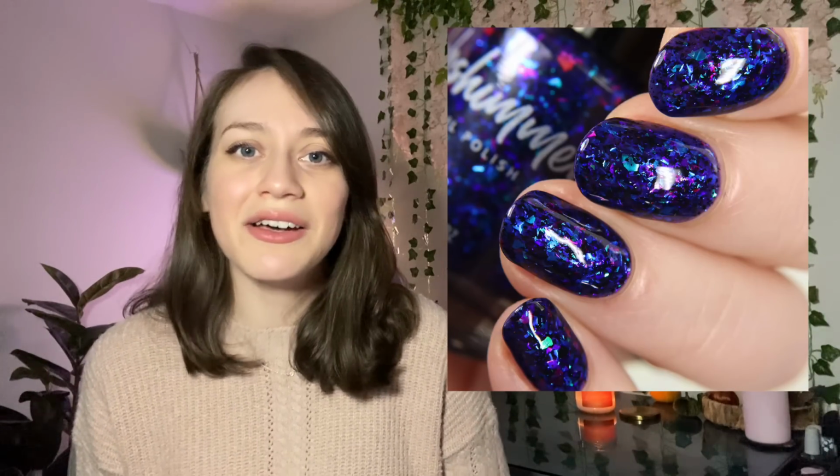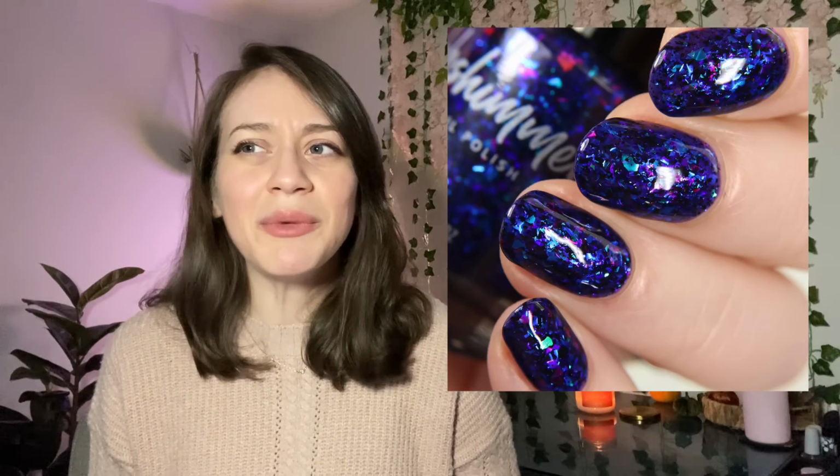A surprise favorite from the release though is Get Your Knit Together, which first of all, love the name, but I was shocked that I love this one because it kind of seems like one of those flaky bombs that I'm not usually into. But there's something about the color combination in those flakies and the base color that I was like, this is so, so stunning. Admittedly, not really giving me winter vibes. I immediately thought, oh my God, this would be such a beautiful shade for October, for spooky season, which I think Ray also mentioned in her video.